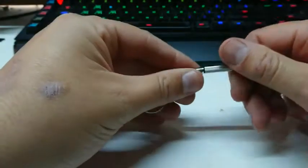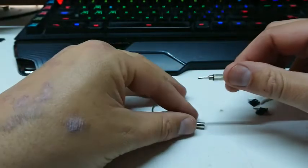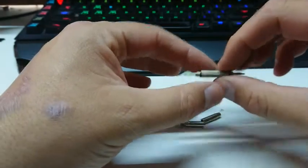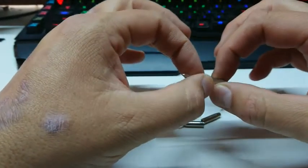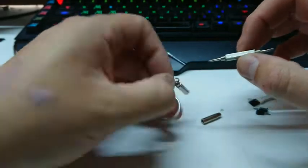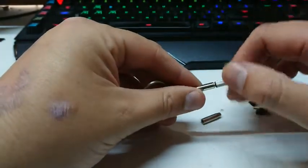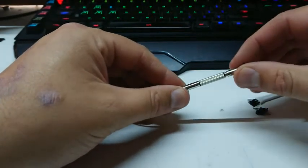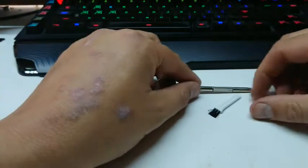And this little thing, which I might even get built into a belt buckle, is a little combination screwdriver. So I've got a Phillips and a flat blade screwdriver in here. This will be handy. Certainly I'll be able to build that into something and make it useful. Alright, let's see what else we have.